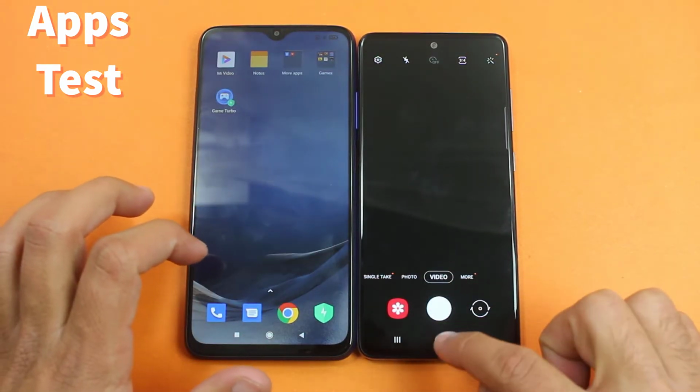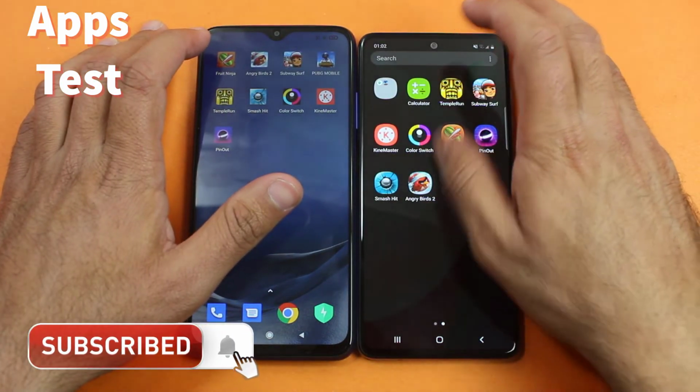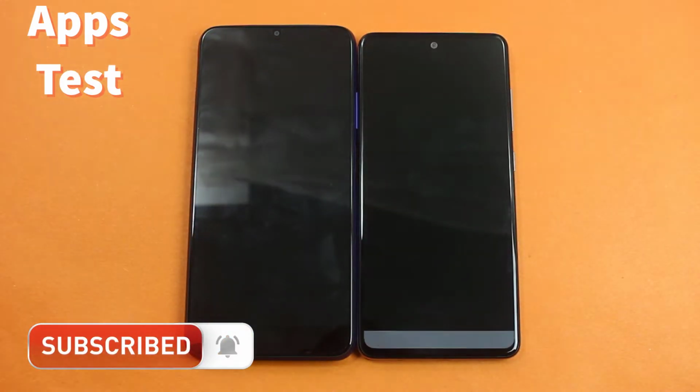Now coming to the third party applications to see the real difference between the Poco M3 and the Galaxy A51.